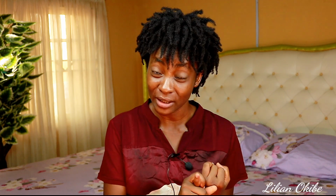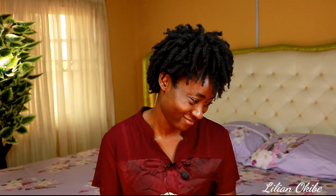Now, if you're going to be doing your hair yourself, what you need to pay attention to while you're installing your hair is making sure that you do not detangle your hair roughly while you're installing the styles. This is where many people get it wrong. I keep telling you people, your hair is not your enemy. Don't treat it like an enemy. Stop fighting with your hair.